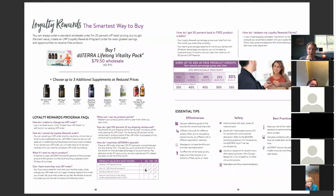If you order 50 PV or more per month, then the months that you do that, you're also going to earn between 10 and 30% back in points. It depends on how long you've been in this program. When you first join, you start earning back at 10%. Every 3 months that you order 50 PV or more, you move up in this progression until you max out at 30%. So if you ordered 50 PV every single month, after a year you'd be getting 30% back every time you ordered in points, which is like cash you can use towards free oils.